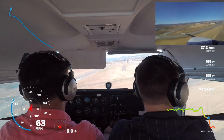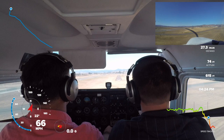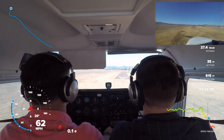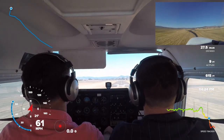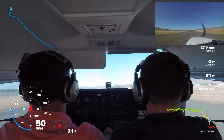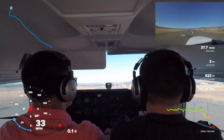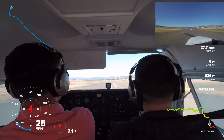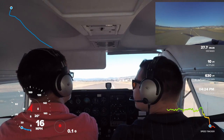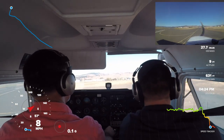Get a little slow. Nap Tower, helicopter 5074 Lima, 11 north, 2,500, transitioning southbound. Helicopter 5074 Lima, Nap Tower, approved as requested. Nap altimeter 2976. Simple. Good. Let's make an echo. Turn right. You need to stop before the... Nope, clear. Okay, cleared.